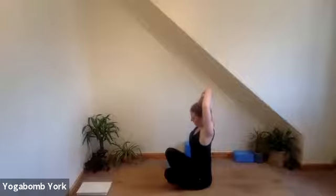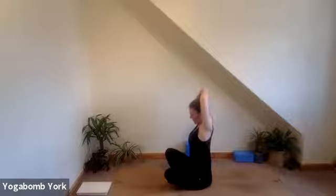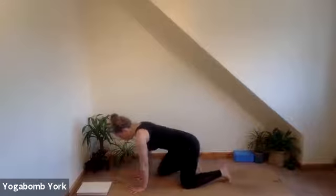And maybe as you exhale, going over towards the left this time, being careful not to collapse. So keeping that length in the spine, breathing nice and deeply. And then inhaling, coming back to center, and exhaling, releasing the arms, just rolling the shoulders a couple more times. Lovely. Then we'll come forward into all fours.